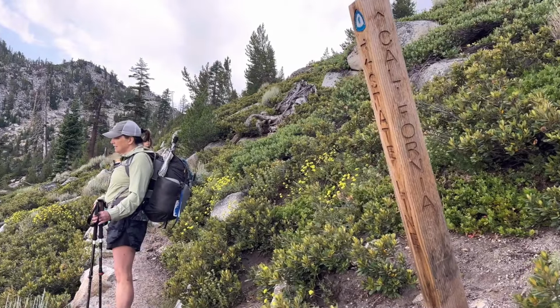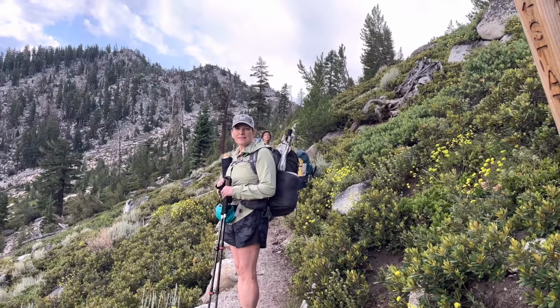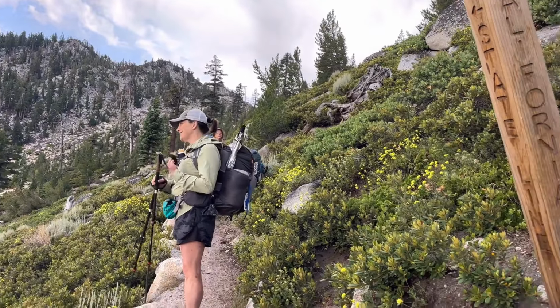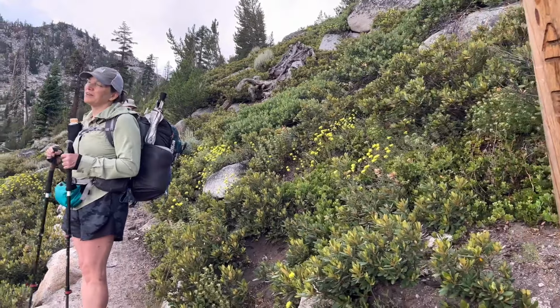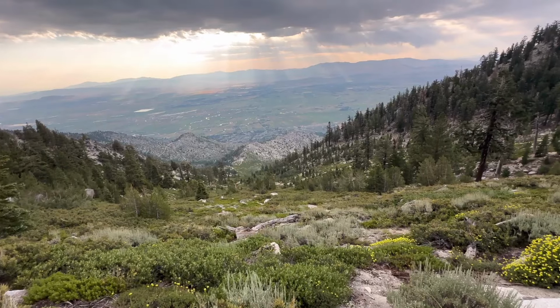California. There we go. We're going into which way? We're going into California. Into California. And we'll hike around to the other side and we'll go into Nevada again.